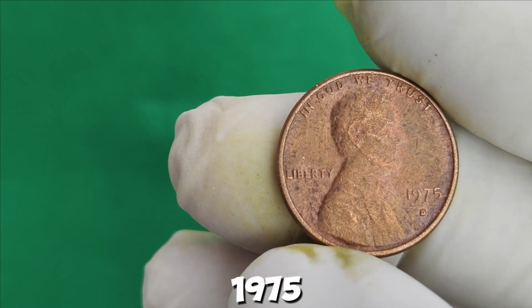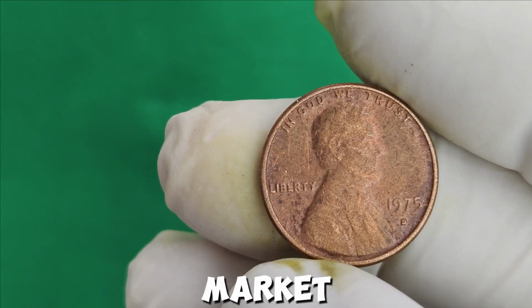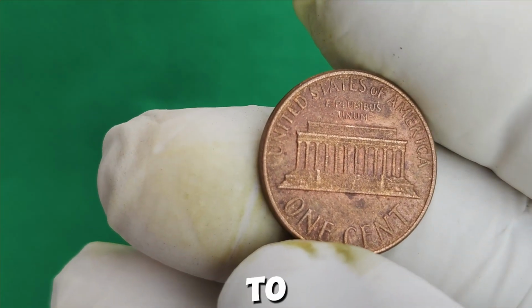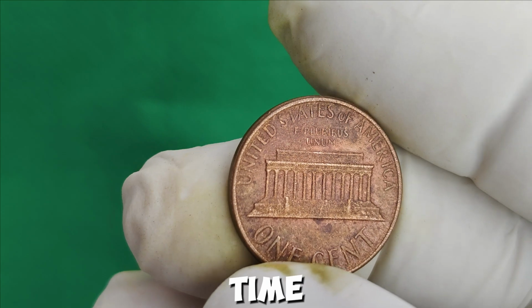So why has the 1975D Ultra Lincoln penny become such a hot commodity? The market for rare coins has seen explosive growth in the past decade, driven by both collectors and investors looking to diversify their portfolios with tangible assets that appreciate over time.